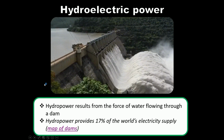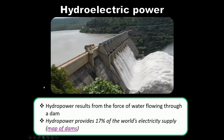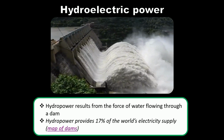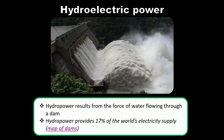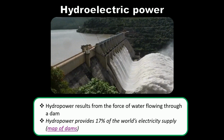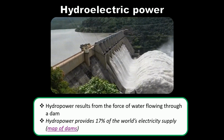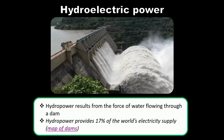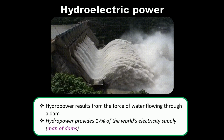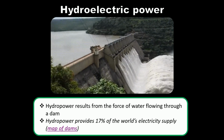This does not have the same problem as the other renewable energy sources in that water flows downhill at night just as well as it does during the day, and it doesn't matter if the wind's blowing or anything like that. It is a renewable energy source because as long as the sun keeps shining, water will continue to evaporate. It will rain uphill, and that will capture more and more water up in this dam, and that will continue to flow downhill.